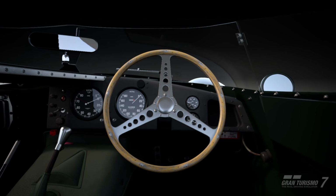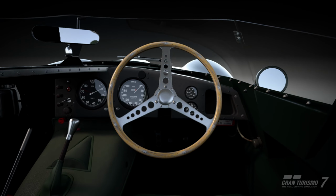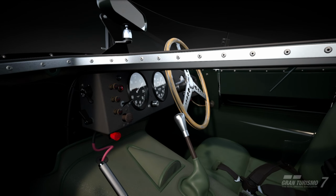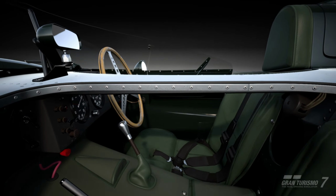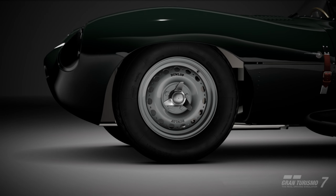Hell, this is one of the greatest racing cars of all time, the Jaguar D-Type from 1954. Wow, it is actually a 70-year-old racing car. One of the greatest racing cars of all time, as you probably know, and still one of the greatest cars built by Jaguar. Well, I said Jag as well.